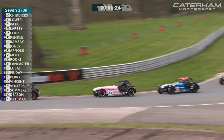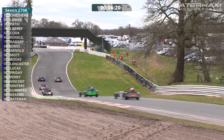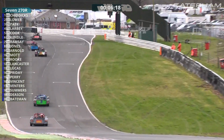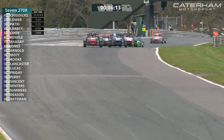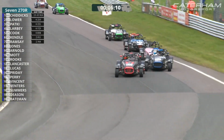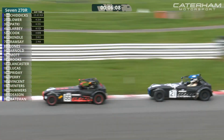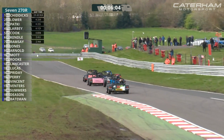He's going to retake the lead, surely, on the brakes into Lodge Corner. He's done so. He's through into the lead, so Charlie Lower takes it up once again. Patke is third, then Larby, the number 15 of Cook is back into 5th, and they've dropped the other pairing of Kendall and Ramsey very slightly. It could be 3 wide here up towards Old Hall. Chiddick back up the inside, retakes the lead once again into lap number 8.